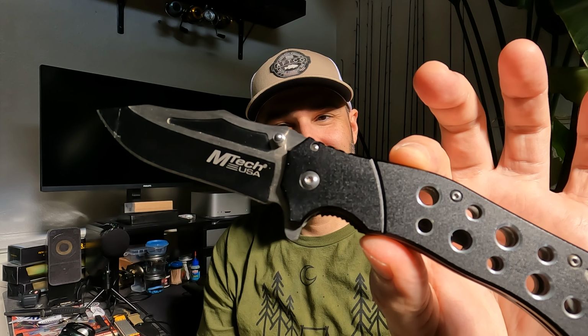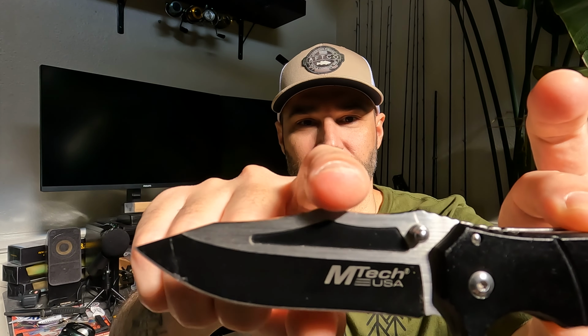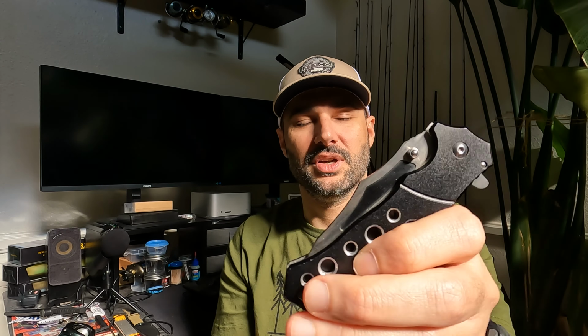It's a very cool looking blade. I like that shape. It's pretty sweet. But yeah, you can tell, man, I beat these up a little bit. They've definitely got some marks on them, but for the price, you can't really beat that, man. Hopefully they'll restock them, but they're really cool knives, so check that out.